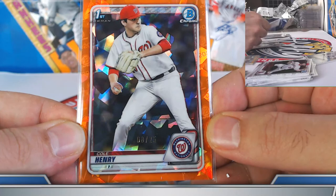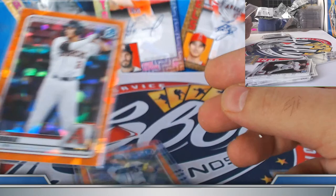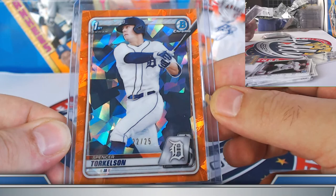There's Jordan on one of the colors. So orange, 10 of 25 on the Groshans here. Alec Thomas, 22 of 25. And big hit on the Torkelson. Indeed, congrats on this one. 22 of 25. Yes.